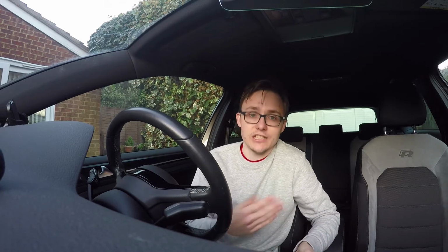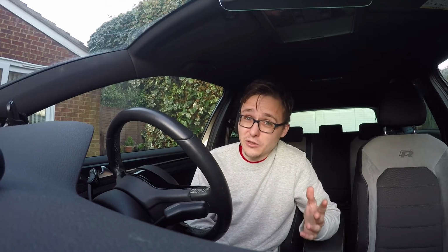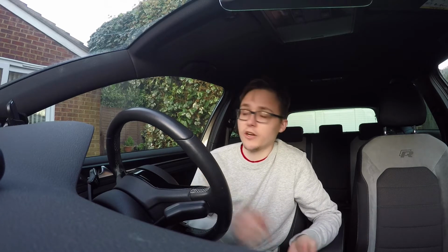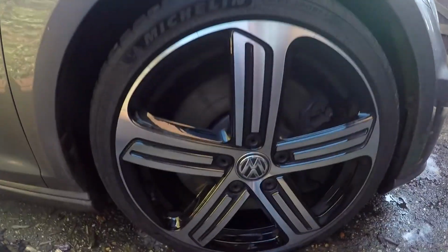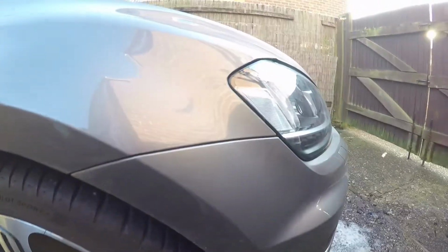I had a Fiesta ST, a Mk7, for 4 years, and actually the day-to-day running cost is not that much different. It drinks a little bit more fuel, but not so much that it's really going to dent your pocket. I've recently changed the tyres on this car. I will do a proper in-depth review on the Michelin Pilot Sport 4s that I've got. I've only done about 650 miles on them so far, so I will get that to you guys soon.